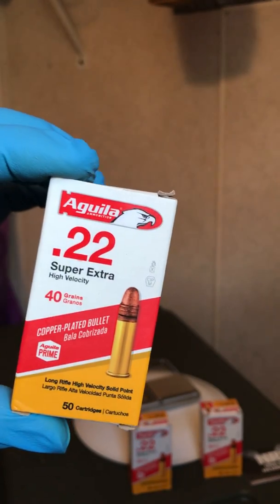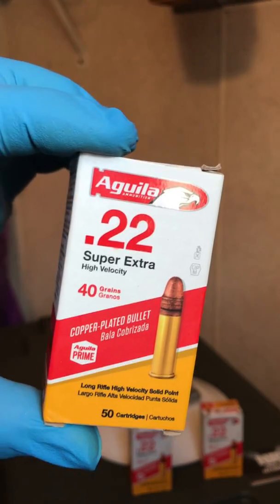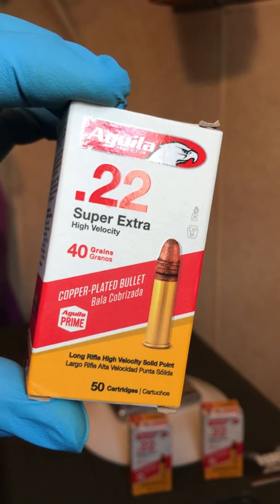Now, this is my favorite target plinking round. This is the Aguila 22 LR Super Extra High Velocity, 40 grains, copper plated.